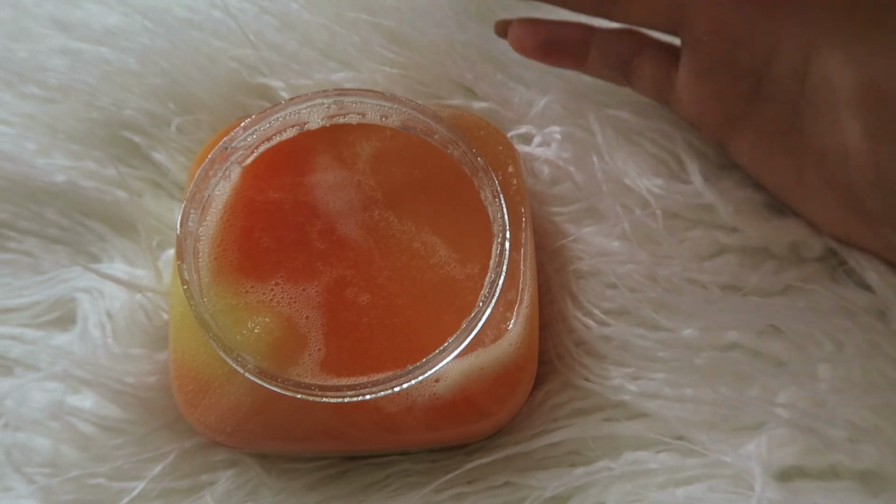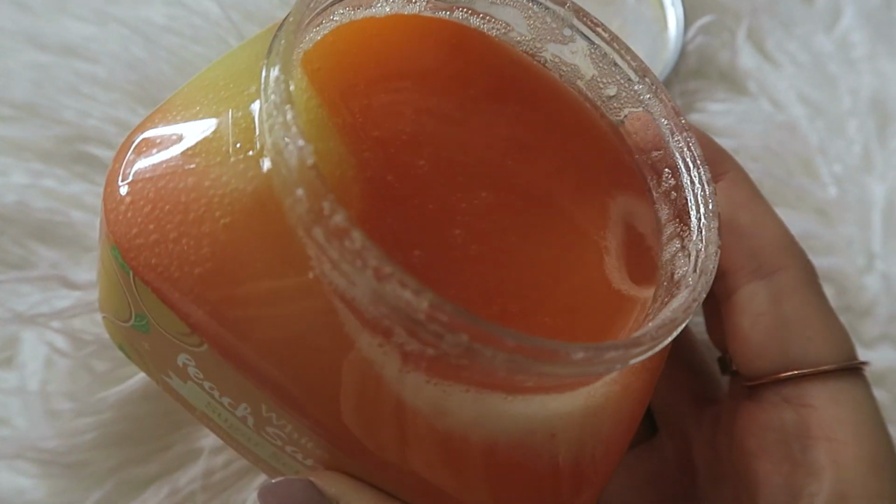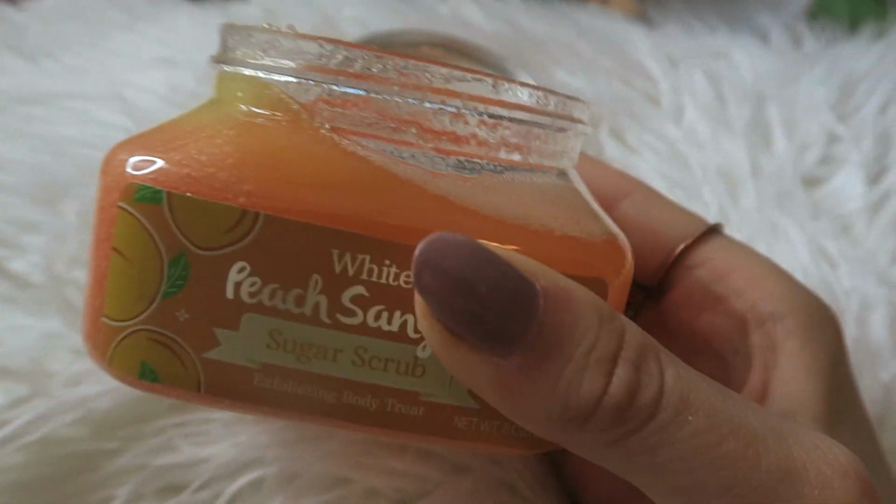Next, I got this white peach sangria sugar scrub. How girly and cute is that? And I love a good sugar scrub. It really exfoliates my body. Oh, it's so peachy. Okay, what I'll just say about this company is this company knows what's up with the scents. They're super strong and amazing. Very excited to try it. And they're all different too. They're not all one general good scent. They're all different amazing scents. And it tells you all the ingredients in the back as well.